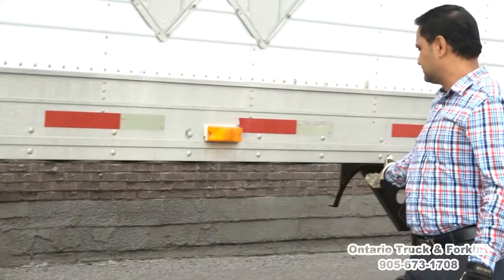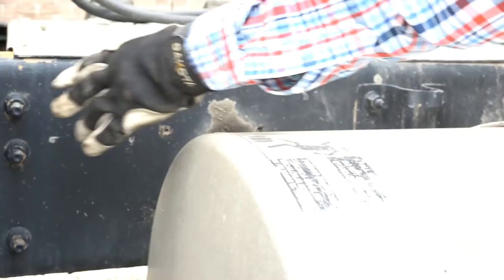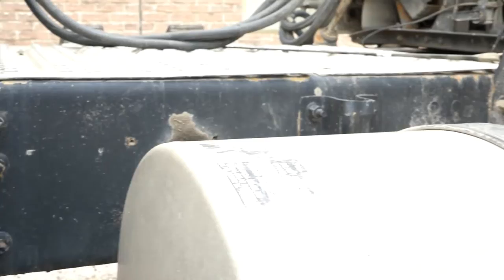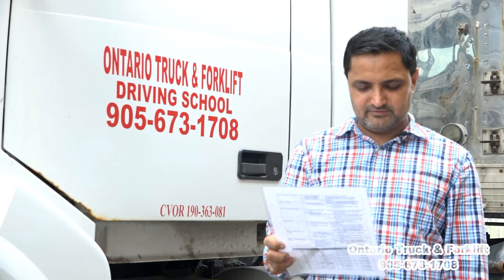So tractor frame, on the right side, there's no bends, no damages, no cracks in it. So tractor frame, there's no cracks, no damages in it, right? Frame members, their fasteners are tight and secure. There's no bend, no damage to it. Frame, there's no cracks, no bends, no damage in it. All the fasteners are present and secure. Okay, we'll read the defects.